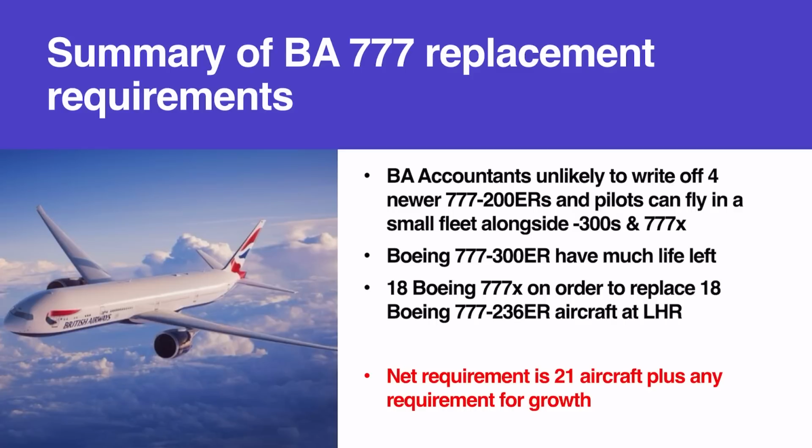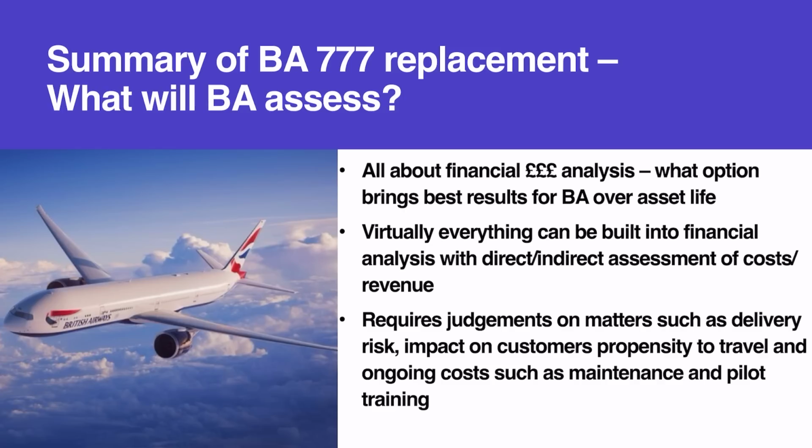And British Airways will be making judgments on things like delivery risk, on customers' propensity to travel in one type of aircraft versus another, ongoing costs around maintenance, and what impact things like pilot training will have on the costs. Because if you're going to convert, say, a large number of 777 pilots to Airbus aircraft, that might seem very attractive on the one hand, but it's quite a lot of work and quite a lot of time for those pilots, quite a lot of time they won't be flying planes productively.